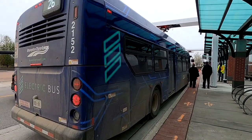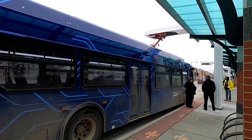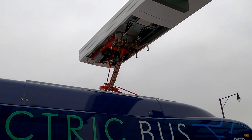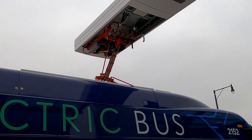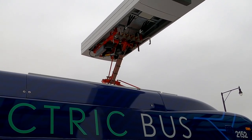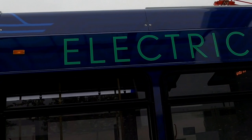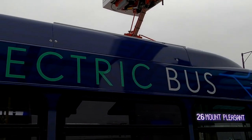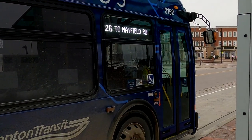You can listen to how quiet it is. Brampton's battery electric buses will be operational starting May 4th on Route 26 Mount Pleasant, followed by Route 23 Sandalwood. Let's get a better angle of this bus over here.